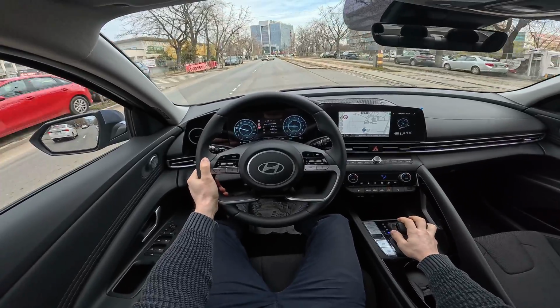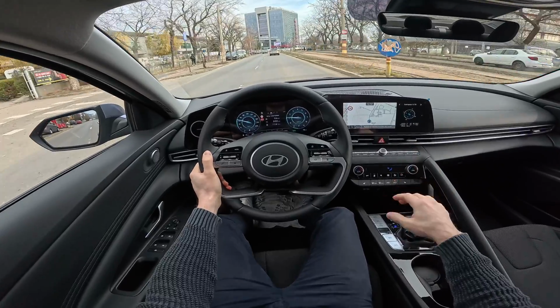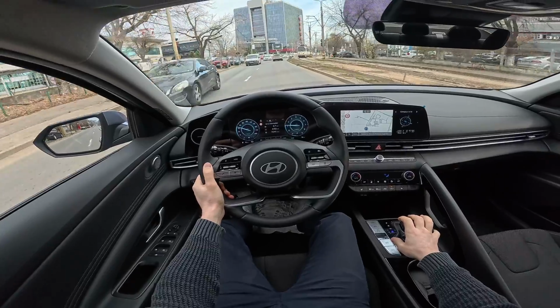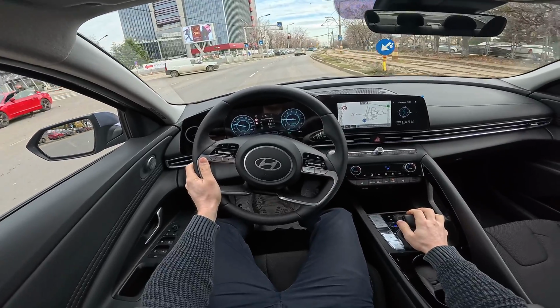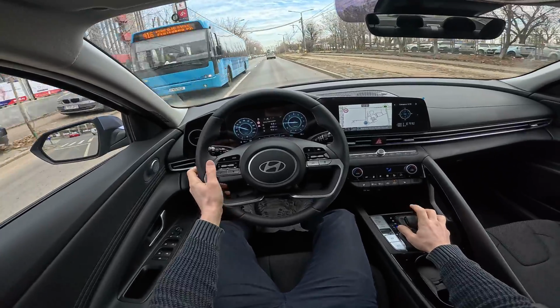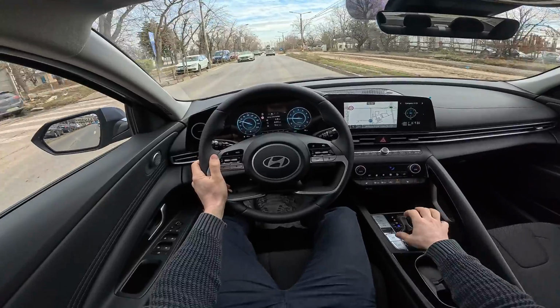The car can read the traffic speed limit. Also the traffic signs, it can read. And it comes with autopilot, lane assist, adaptive cruise control, all those safety features, emergency brake. It has so many safety features and comfort features for this price, including the heated seats, heated steering wheel, automatic climate system.